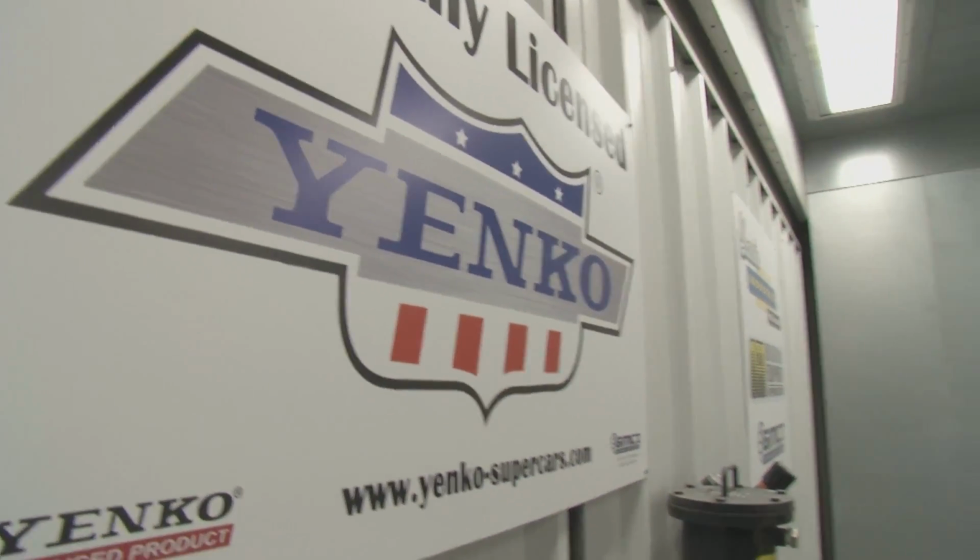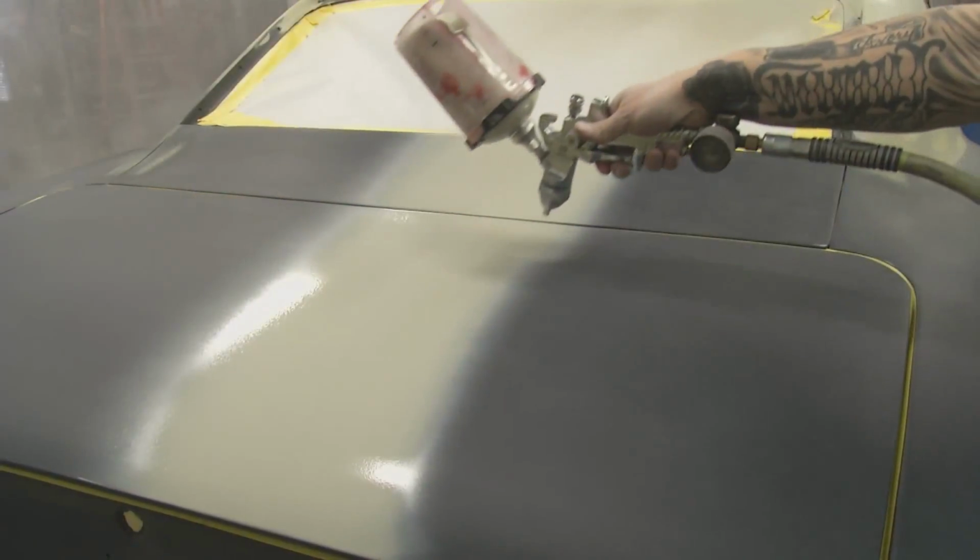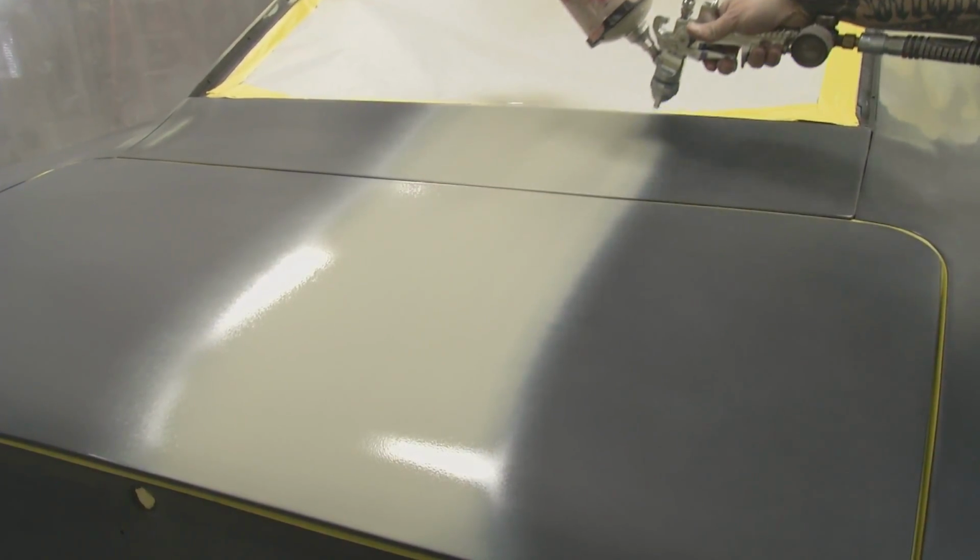We use a polyester primer at the very beginning. It's just a real thick base primer. It's actually a sprayable body filler that we're using for the very first coat.